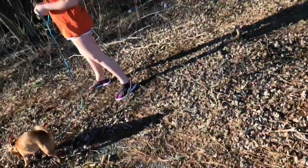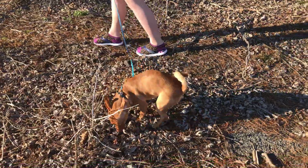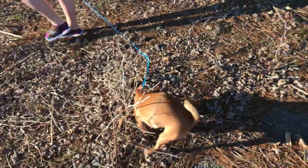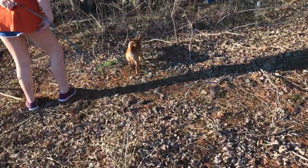My best friend Lauren, who was just here, had to go to her parents' house. We're letting our dog do his peeing stuff here. It's like his little bush.